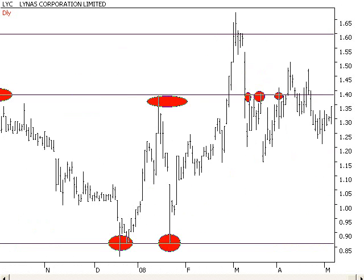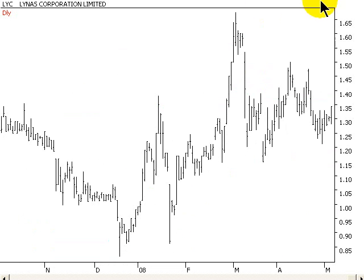So let's have a closer look at what's really happening on this stock. Let's remove all these lines, okay? And what I want to do is I just want to show you a few things here. Notice that the market's down here, came up, and we're now forming. It's actually squeezing in right now. Okay, it's really squeezing in right now.